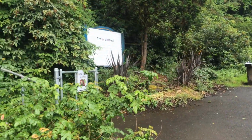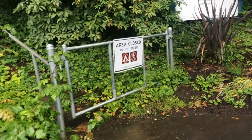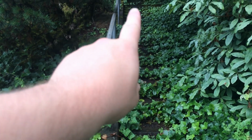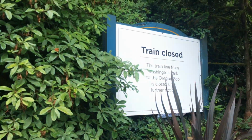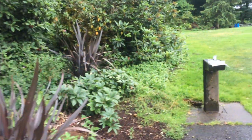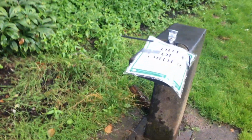Okay, so here's where you'd go up these stairs to the station up there. It's closed until further notice. What they mean is permanently. I'm so thirsty.